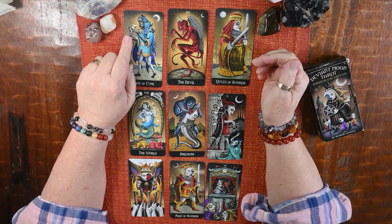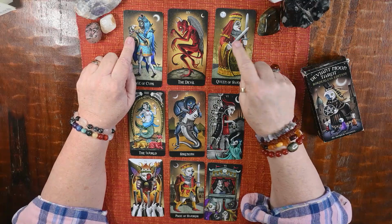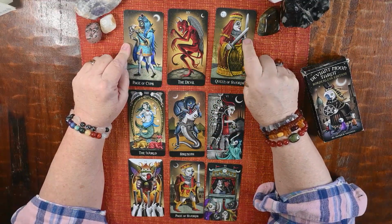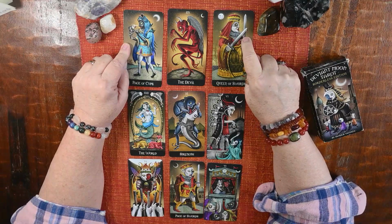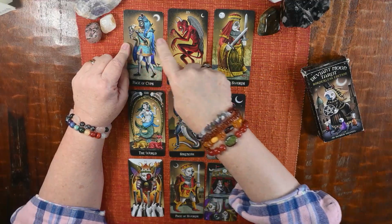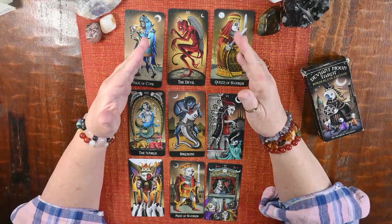The Page of Cups is almost looking down into the fish, looking down into himself, looking down into his thoughts, into his feelings. She's looking into her thoughts. She's looking at that blade. She's looking at the ideas that I had, what I thought I knew. Okay. He's looking at how I feel, right? They're looking in opposite directions.